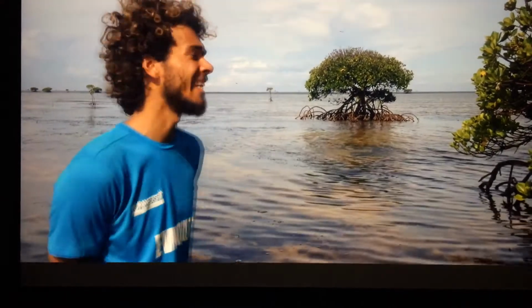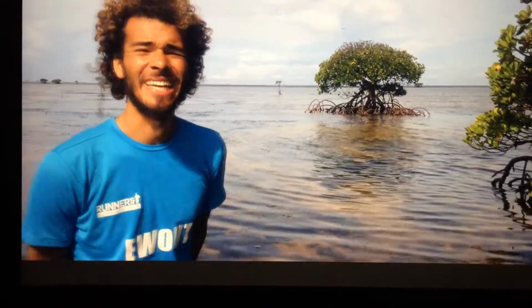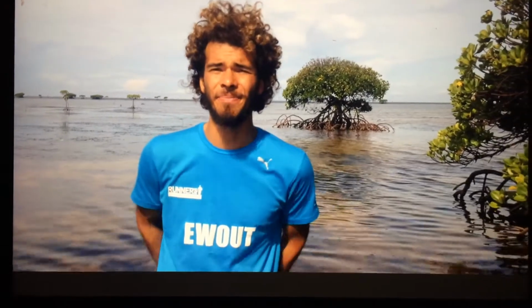So I'm standing here with that big puddle in the background, some call it the Indian Ocean, and that is where I performed the fieldwork for my thesis. So I will very shortly explain what my thesis was about.